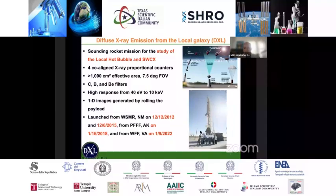You can see here some of my collaborators standing underneath the rocket. It's 60 feet, so about 20 meters long. White is the first stage to get it off the ground. Black is the second stage that brings it outside the Earth's atmosphere, and the silver on top here is the actual payload where we have instrumentation, telemetry, etc.